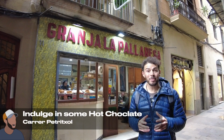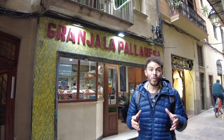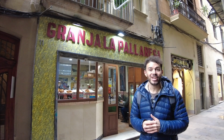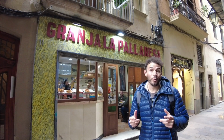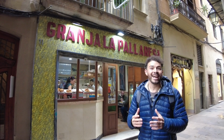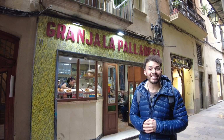And when people come over to Barcelona, they're always asking about that hot chocolate. Normally, the weather's too warm to be trying that out, but now that the weather's finally dropped, it's time to take advantage. Get on over to Carrer Petritxol, or the Chocolate Street, where you've got some great old school bars that have that hot chocolate, churros, melindros, and everything. We're right over here at the Granja Dulcinea. Let's go check it out.